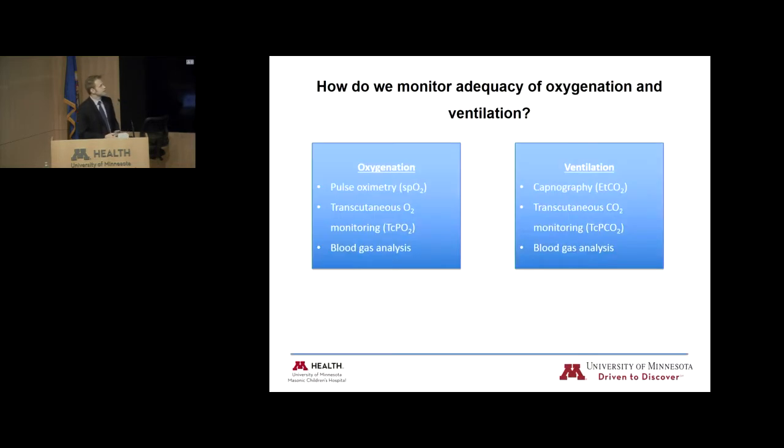Okay, so lastly, how do we monitor the adequacy of oxygenation and ventilation? For oxygenation, we have pulse oximetry, which gives us a very good point of care understanding of our oxygenation. There are ways of monitoring O2 concentrations transcutaneously, but they are very cumbersome because they require a lot of equipment set up. And the gold standard remains the arterial blood gas analysis. Ventilation is the same way. Transcutaneous is difficult to achieve. Blood gas analysis is the gold standard.